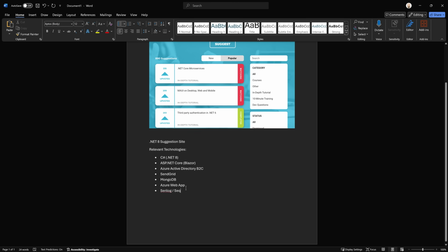So that might be okay, or you might want to cut it down and get rid of maybe Azure Web App, but I don't think so. I might get rid of Serilog Seq. That's probably the next thing to get rid of. There we go. So now you have 6.